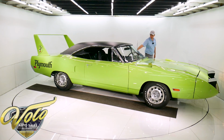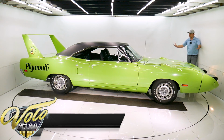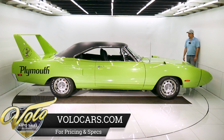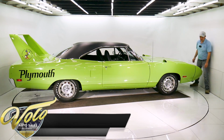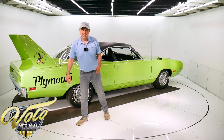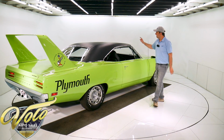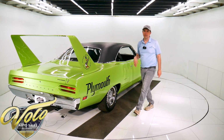The mirror looks new, door handles look new. So yeah, it presents itself like a show car. Just the underneath of the car is original and good shape. But up on top here, it's gorgeous. The motor compartment's beautiful. I'd say the trunk compartment's average. It's fine, but it's not show perfect. But it's a Superbird. How many Superbirds are around? This is a great one. Numbers matching, 4-speed, one owner, 30 years, listed in the registry.